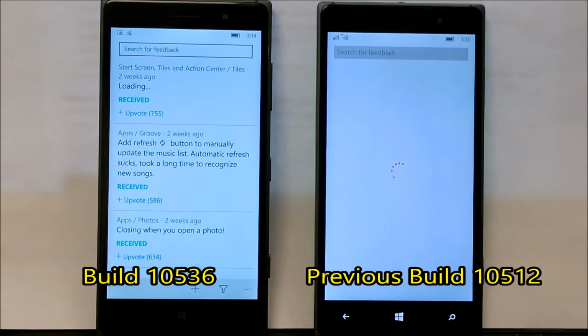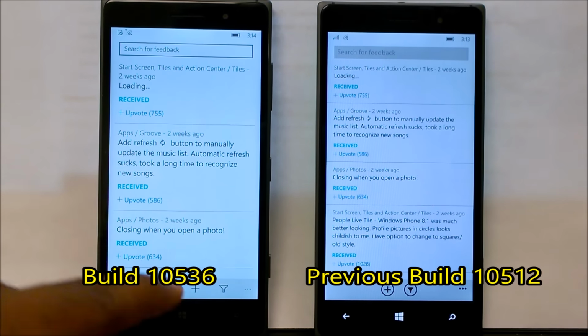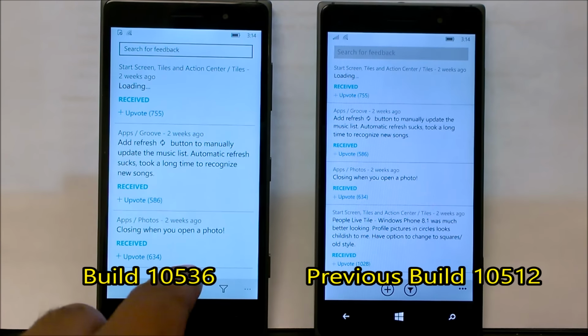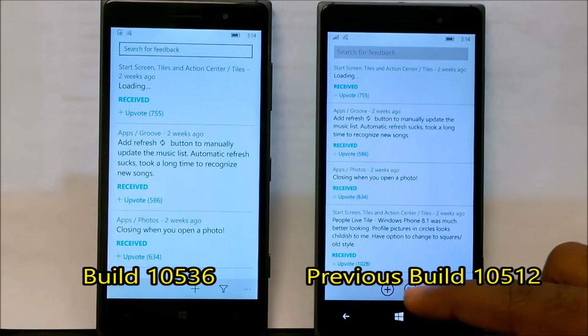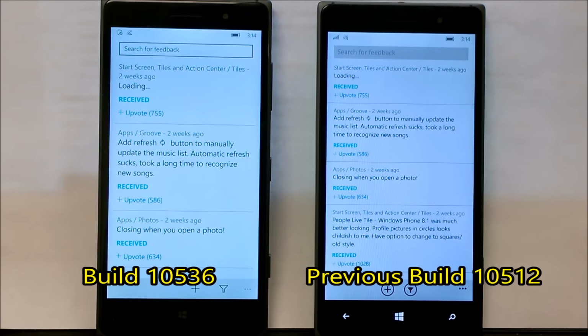So you can see there's a new Windows Feedback application. The UI, you can see the difference in the two. This has more of the universal touch to it with the Windows 10 UX there. This has more of the old Windows Phone 8 Metro buttons at the bottom there. So you can see the differences between the two of them.